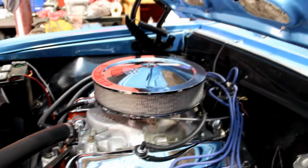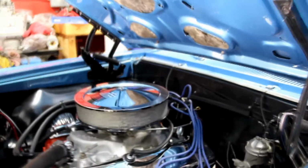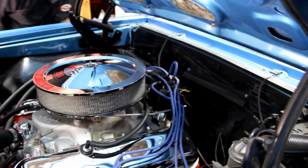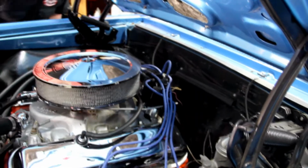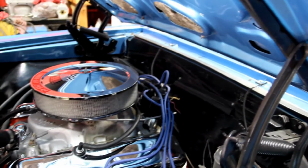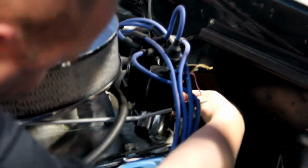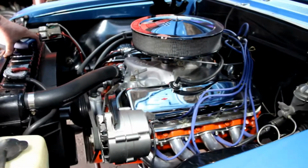Let's see what kind of distributor she's got. It's got what would be a period correct distributor, and it looks like it. Let me see how many wires are coming out of the distributor. I believe she's still got points in her too. The guys will check that out. Normally I can tell real quick. There's only one wire coming out of the distributor, so she's still got points in her. Good looking headers on the car.